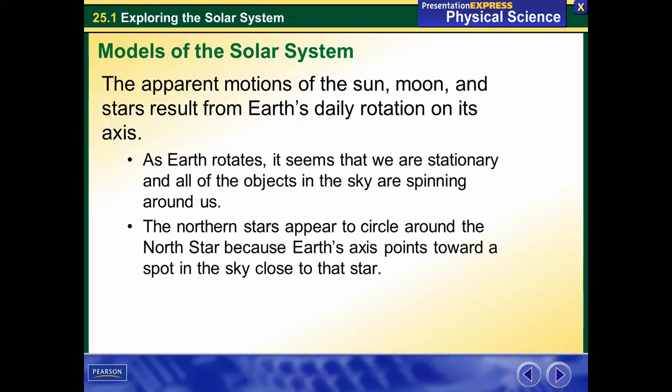And the reason why we see the motion of the sun, the moon, and the stars is because Earth also spins on its axis, as well as rotating around the sun. As we rotate around the sun once, that's a year. As we spin around once on our axis, that's a day. So as Earth rotates, it seems that we are stationary and all the objects in the sky are spinning around us, when however we have two sets of motion going on there.